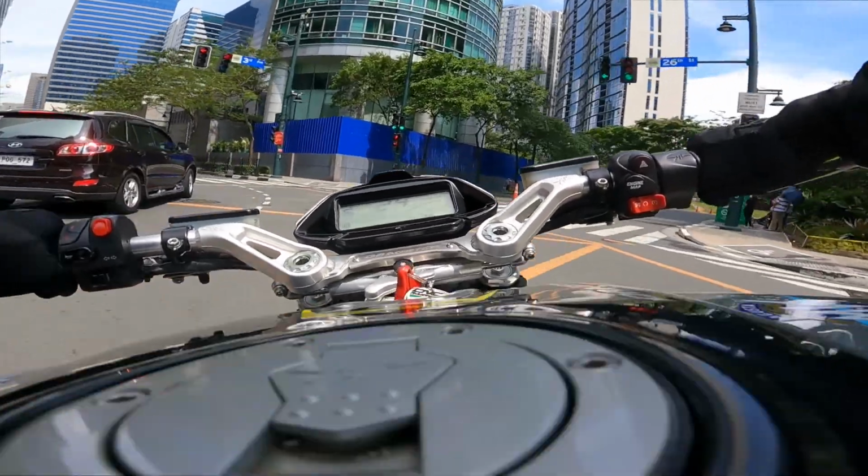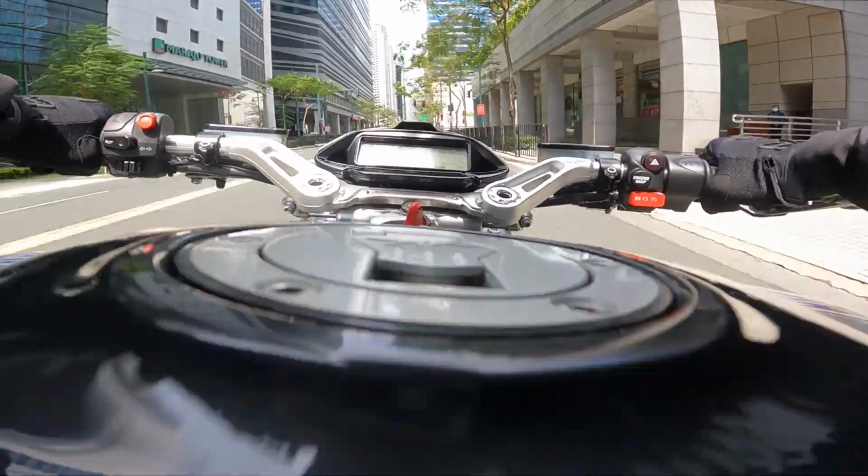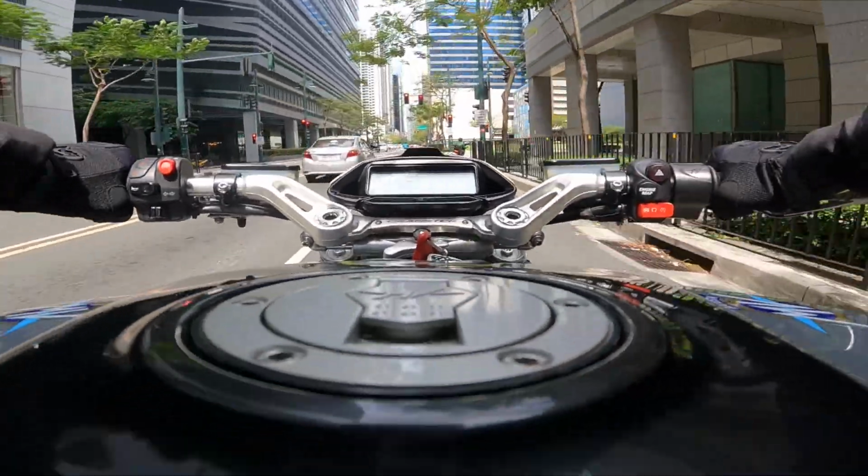This model comes with a standard hydraulically actuated wet clutch mated to a 6-speed transmission and is equipped with an up and down electronically assisted quick shifter.